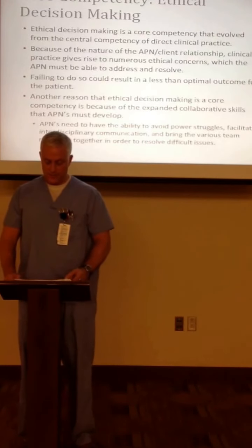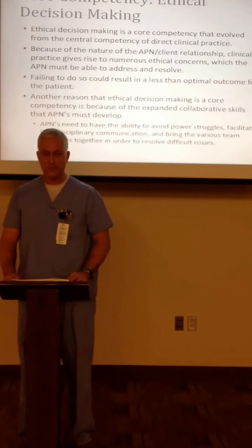Ethical decision-making is a core competency that evolved from the central competency of direct clinical practice. Because of the nature of the APN-client relationship, clinical practice gives rise to numerous ethical concerns which the APN must be able to address and resolve. Failing to do so could result in a less than optimal outcome for the patient.